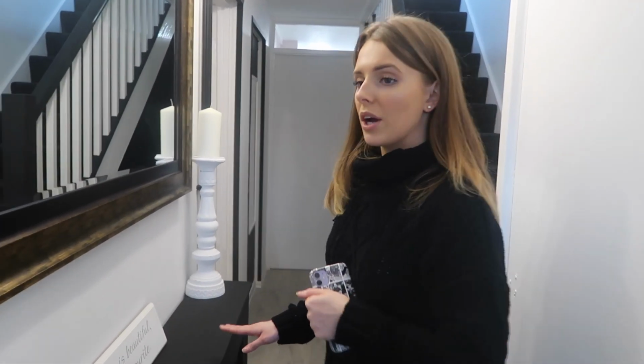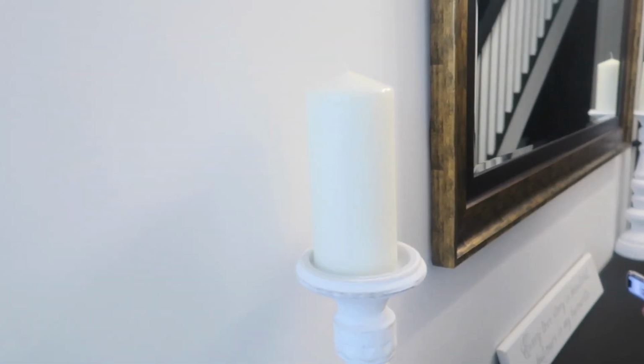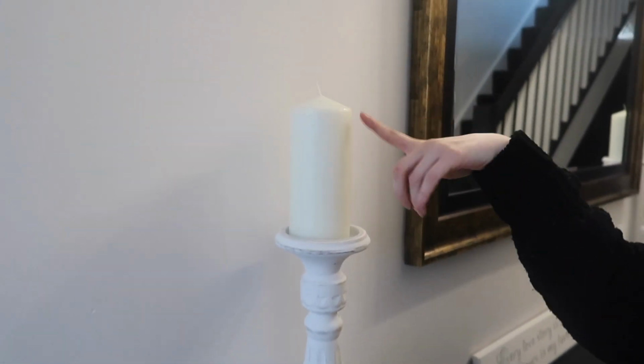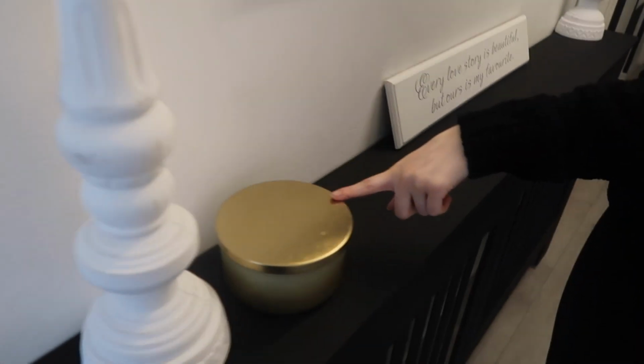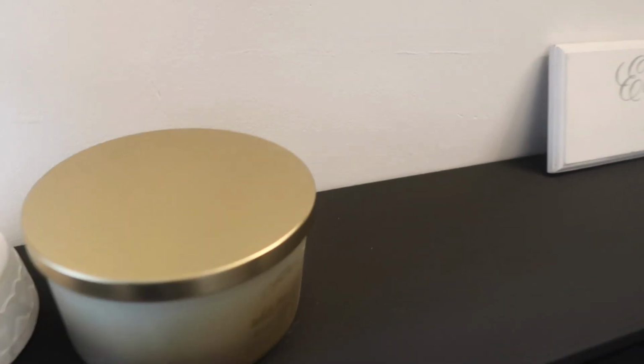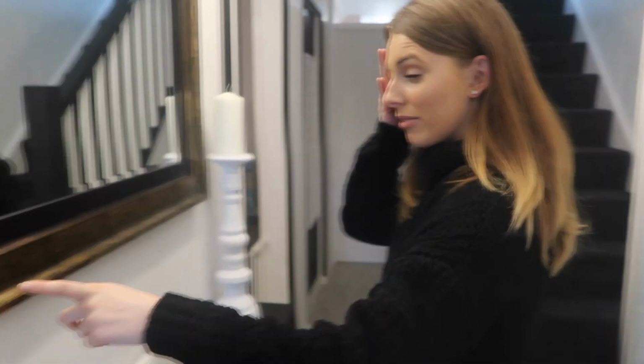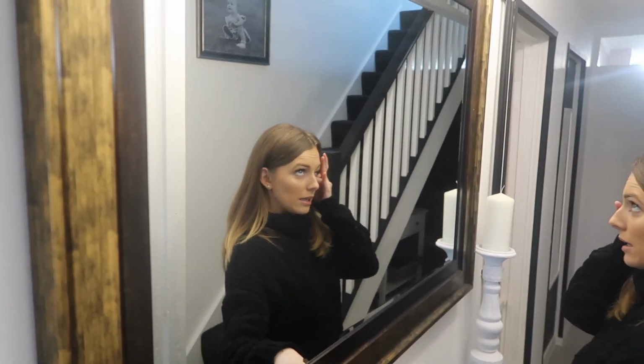So these candle holders were from the Range. The candles were from IKEA. This candle here was the Range as well. That smells so lovely, that candle. Right, this mirror was also from the Range, and it was really cheap. I think it was £40. You think it was more, didn't you? No, was it 50? Yeah, it was £40 or £50, which was really good for that. And this was also from the Range. Well, everything's from the Range.